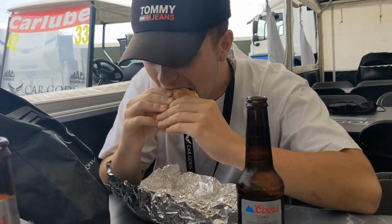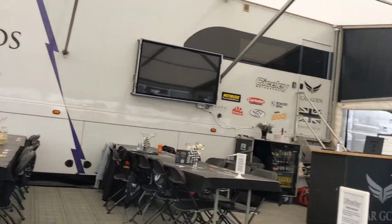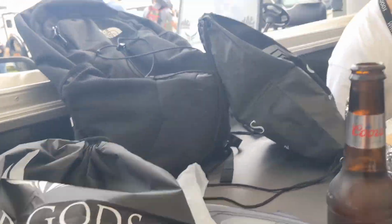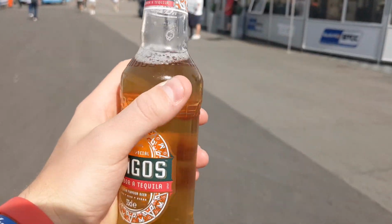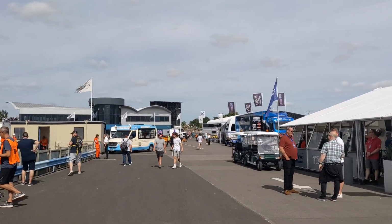Breakfast. Lovely. She's in the tent now. Car Gods. Own table, look. Goodie bag. Can't fault it at all. Oh, nice. Right, we're having a walk about now. Stocked up on fuel, that'll keep us going. And we're having a wander now.